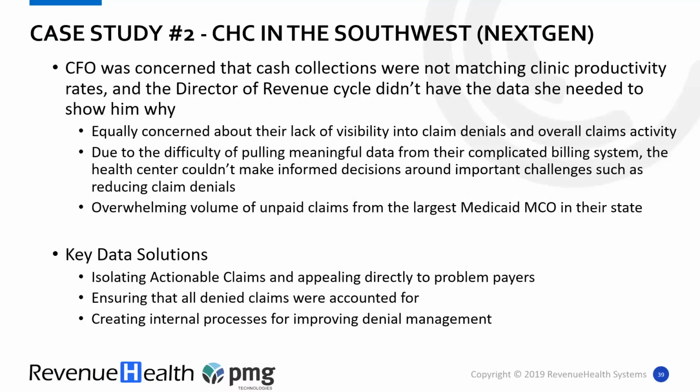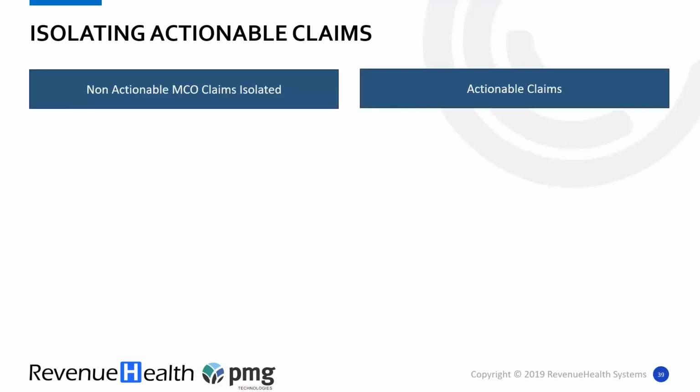So their key goals were, again, isolating the actionable claims, ensuring that all the claims are accounted for, and then they've created a lot of internal processes around this. This is just one piece of the revenue cycle, this denial management portion, but it stemmed off into processes in different areas of the organization, which they own and, frankly, don't use Revenue Health to enact. So they really deserve a lot of credit for both these practices for the progress.